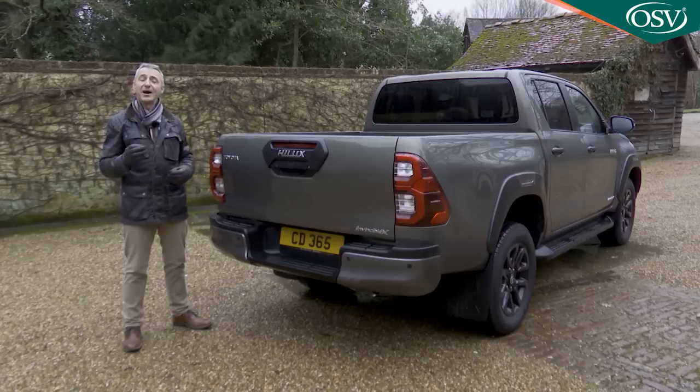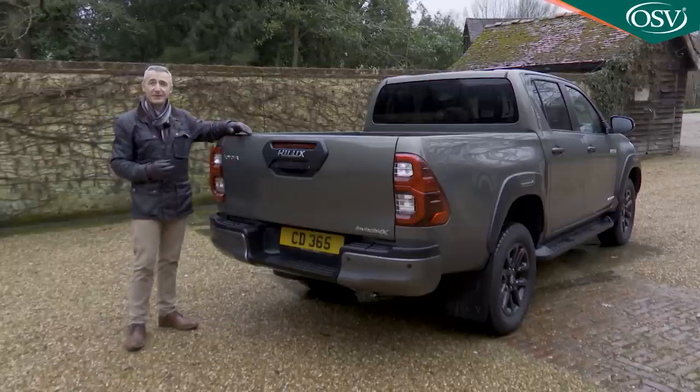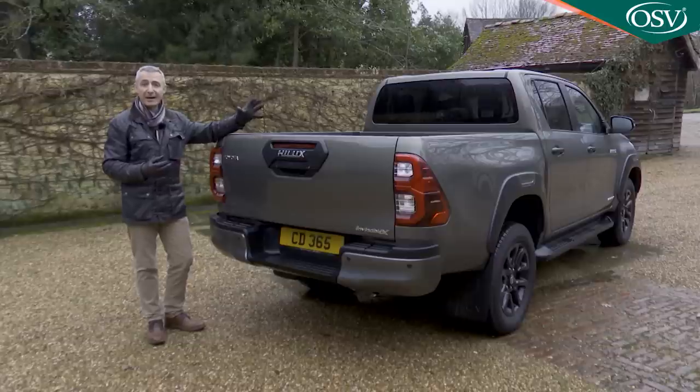Time to focus on cargo bay practicality. Nothing's changed here with the updated version of this 8th generation model, but if you're new to this pickup or you need a refresher, then you'll need us to talk you through how it all works back here.